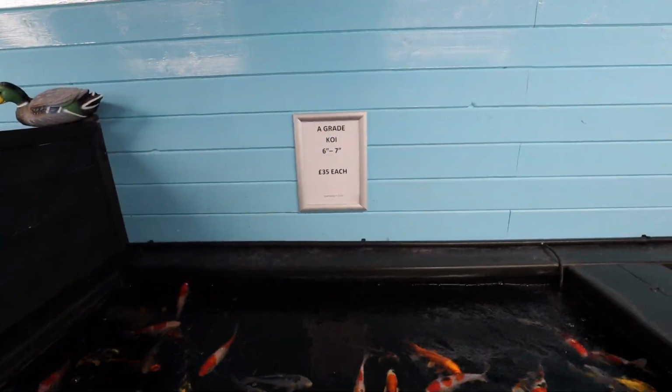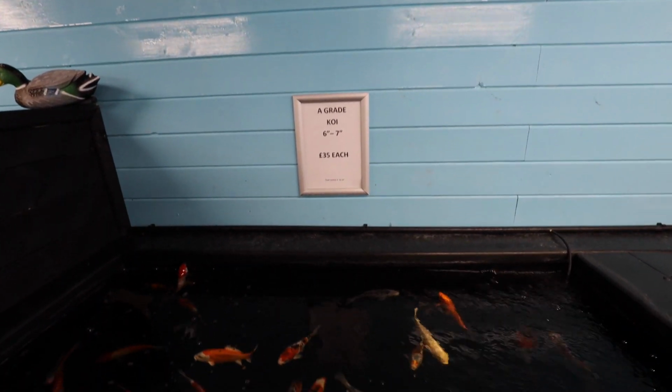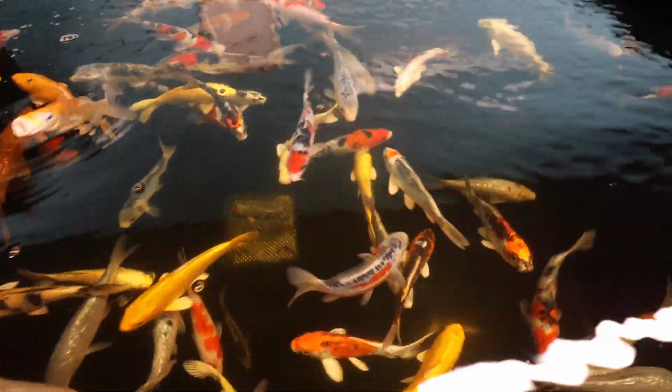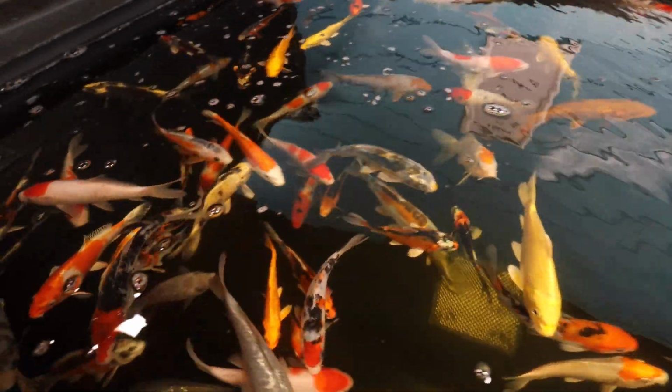So here we have A grade koi, 6 inch to 7 inch, £35 each. So a bit bigger fish here. So this is normal koi, not the butterfly stuff. They look quite nice.